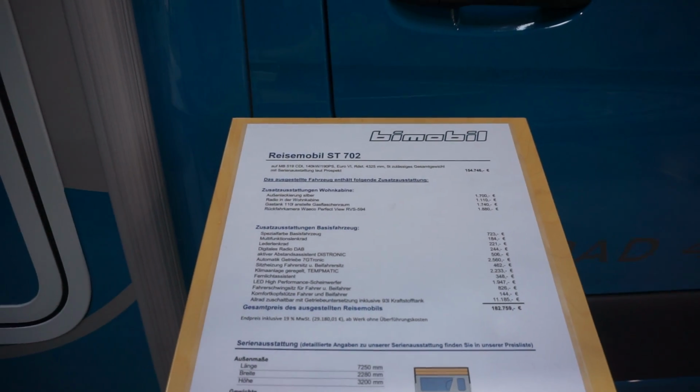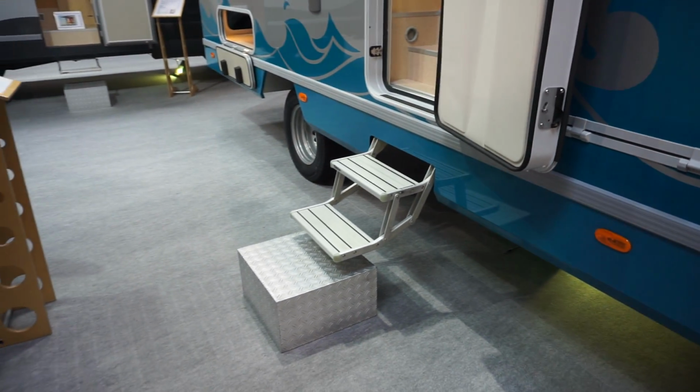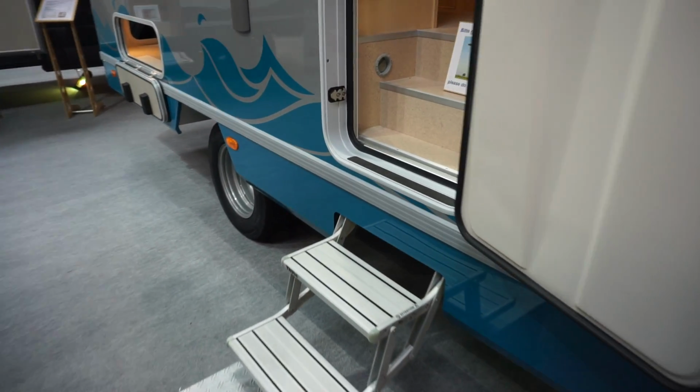182,759. This is on the Mercedes 519 CDI. Nice van.